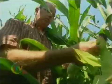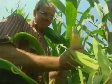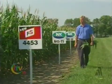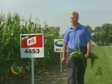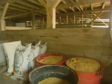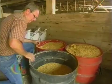Len Corzine's family has been growing field corn in central Illinois for 5 generations. Like most farmers, he buys new seed every year and plants a variety of hybrids to try and optimize his yield. In the late 1990s, industry began offering farmers the option of Bt corn. We looked at the Bt corn as a new tool in the toolbox, and with the seed being more expensive, we didn't try a lot of it first, but we tried a little bit just to see what it would do.